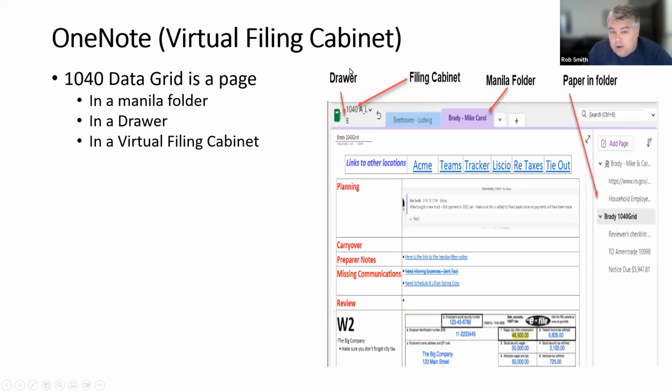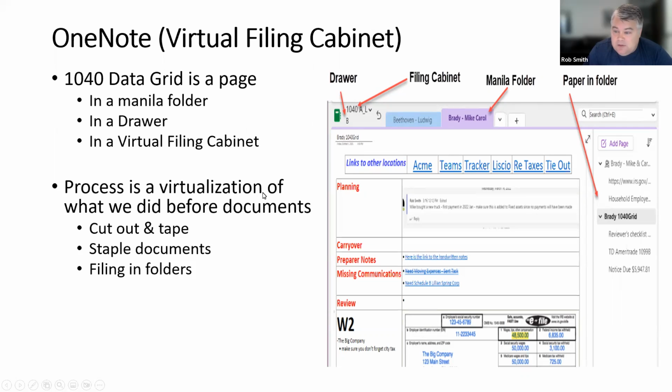We had a drawer. All my B clients are in the B drawer. We had a manila folder right here, Mike and Carol Brady. And then we had the pages and the papers in the folder. So all these were papers, either a single page or papers that were stapled together in a manila folder, in the drawer, in the filing cabinet. That's all it is. Okay, so this is just a virtualization of what we used to do. We used to cut stuff out and tape it on a sheet of paper. We would staple stuff together. We'd put it in a manila folder. This is a virtualization of what we used to do. Okay.